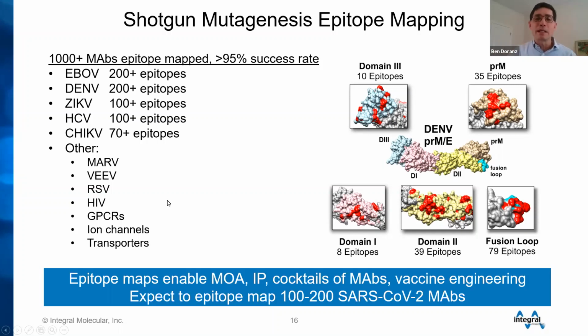But the key point I want to make is that these epitope maps become really important when you start talking about antibodies and vaccines. They differentiate mechanisms of action, how one antibody works versus another, or even how a vaccine is working, what kinds of antibodies are being elicited by one vaccine versus another. Many of our customers use this information for intellectual property. We've had many collaborations, and customers use this information for designing cocktails of antibodies that bind in different locations, and even antibodies that may compete but have non-overlapping epitopes.